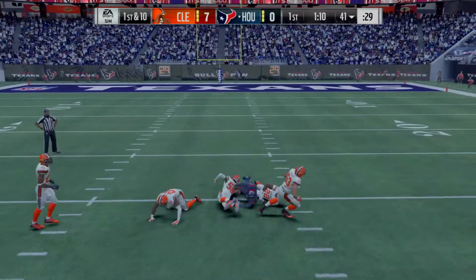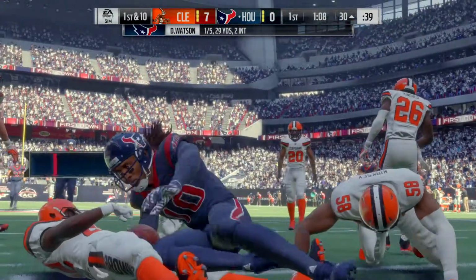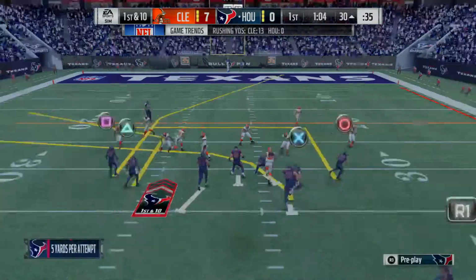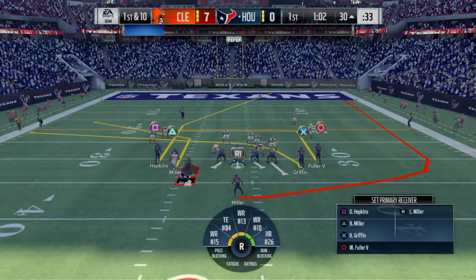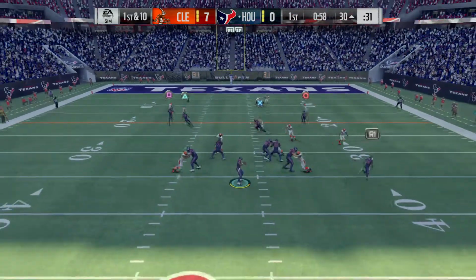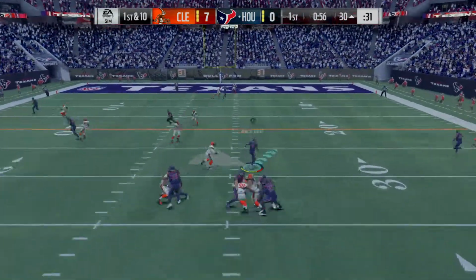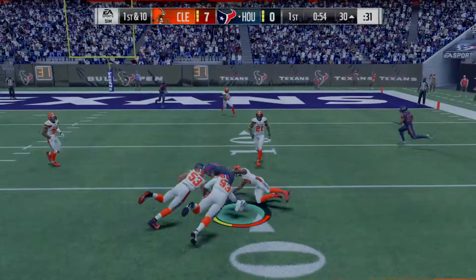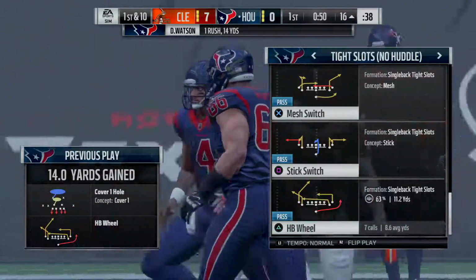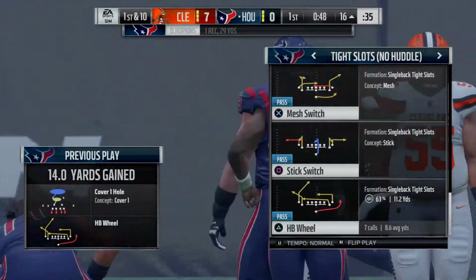The catch made by DeAndre Hopkins. And he eventually goes down, but not before reaching the 30-yard line. He got 29 yards that time. On 1st down, it's Watson. And some space here. And he's brought down. They get 14 on that one. Good for a Houston 1st down.